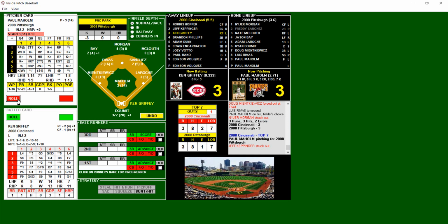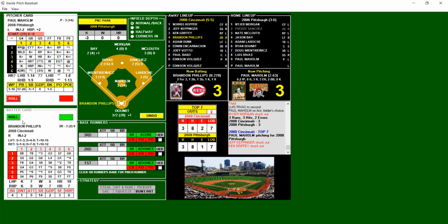Griffey 0 for 3. 2-2, strikeout plus 16. That's a 1. Struck him out. 2 away, Brandon Phillips is up. Phillips is 2 for 3 with a double, a triple, a strikeout, and a run. 4-6, that's going to be a walk. That's a 6. That's a 2, and that's going to be a walk.